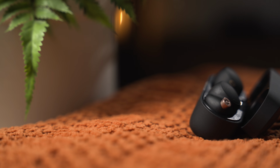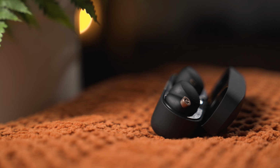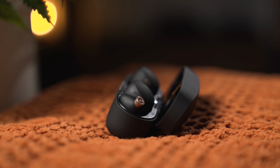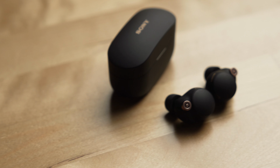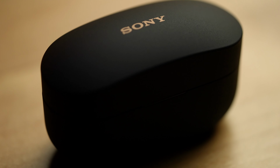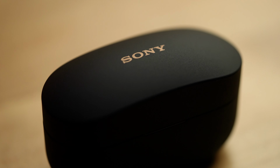They use Bluetooth 5.2, which is the latest and greatest version of Bluetooth. If you want to step things up even more, it also has LDAC on board, so you can stream higher quality sound with a compatible phone or a Sony Walkman. And unlike the previous generation, these are IPX4 rated, sweat-proof, and water-resistant.